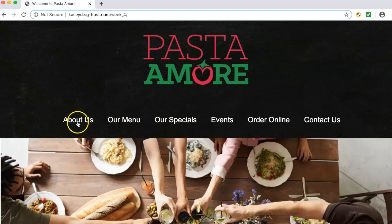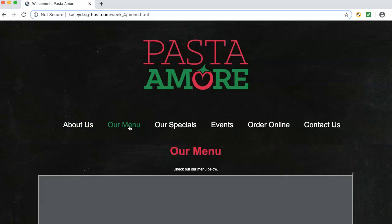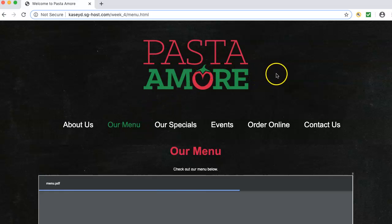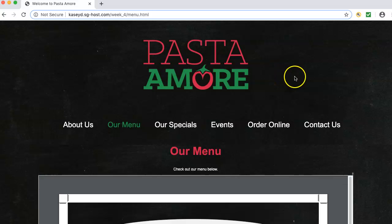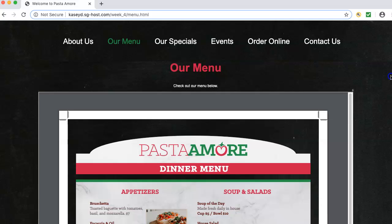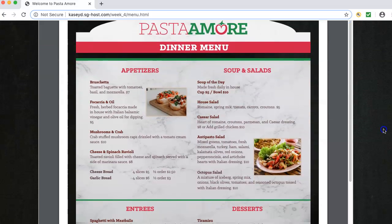And your navigation seems to work well. It could perhaps use a rollover effect, maybe you might consider using, but I see that you've used the corporate palette. And it's unique in the sense that it's on a black background, and it's very effective, I think. And here is your print menu.